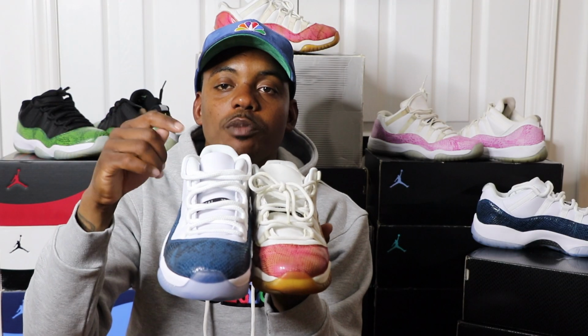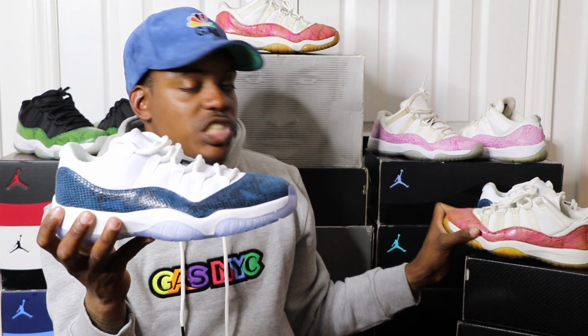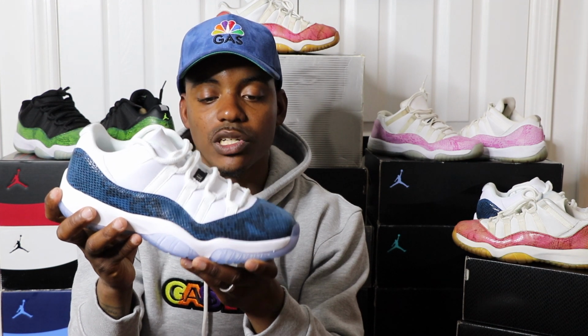If I had to choose between the two, the 2001 and 2019 release, as my favorite, I'm gonna go with the 2019 pair, just because the Jordan brand did an exceptional job in manufacturing these sneakers. The fact that I have a real snakeskin feel on my shoe is really dope.